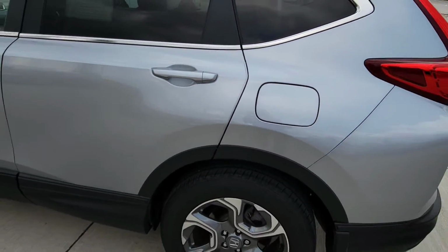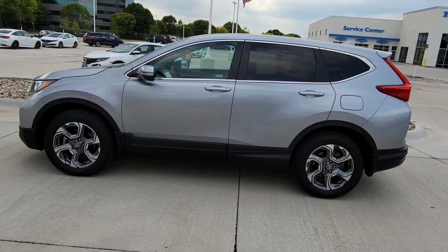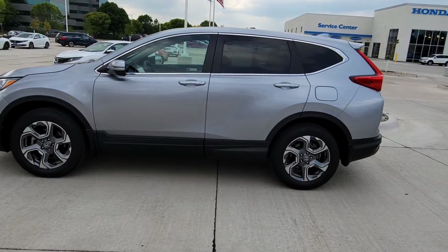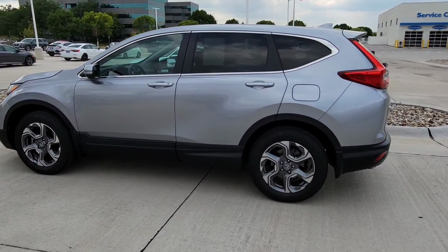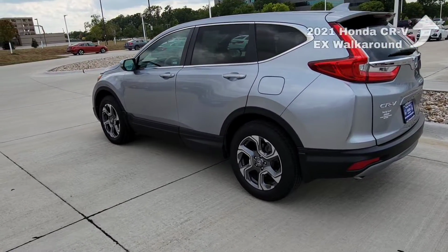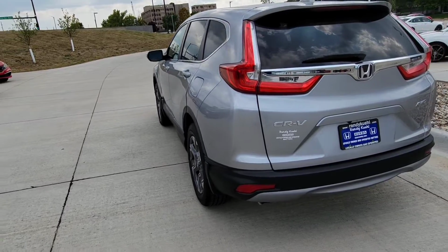We'll step back here so you can see a side profile. So far, currently, this is the biggest generation of the Honda CR-V. If you're curious what has changed, 2020 is when the body changed a little bit. Check out my other videos for that.